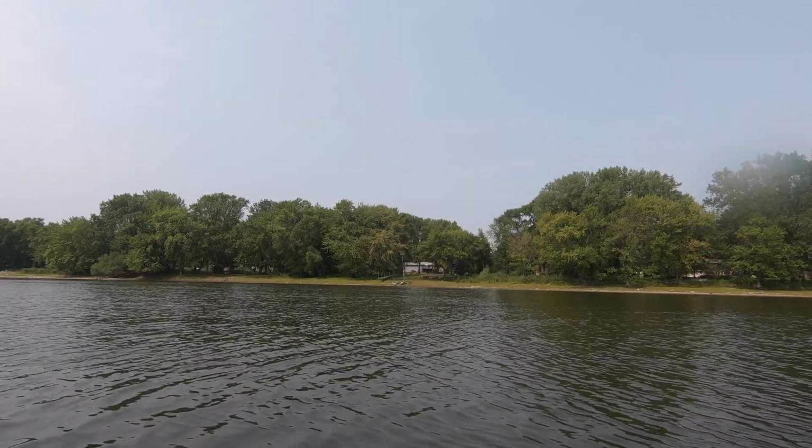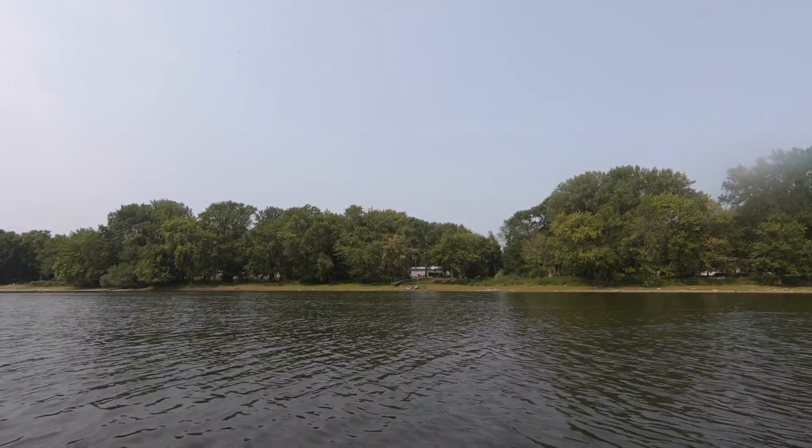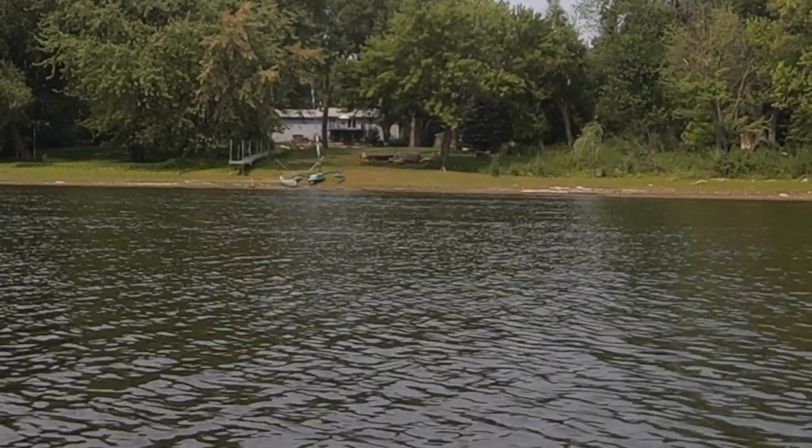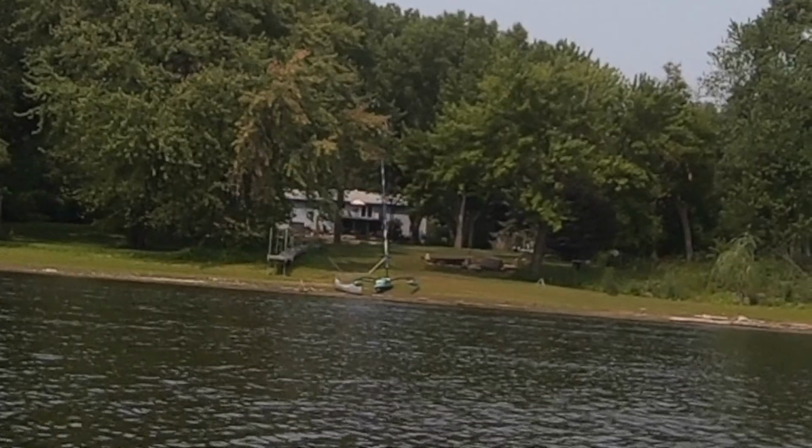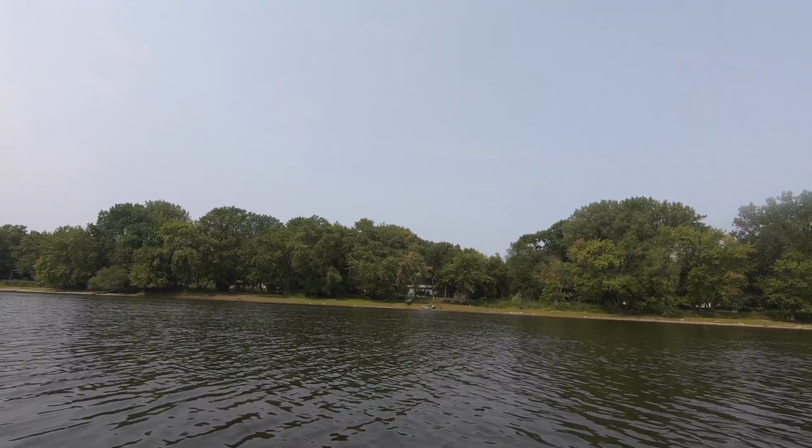There's some type of sailboat over there. It looks like one of those sailing kayaks. So it's got two outriggers. A little kayak hole. That's sick. I bet they're cool.